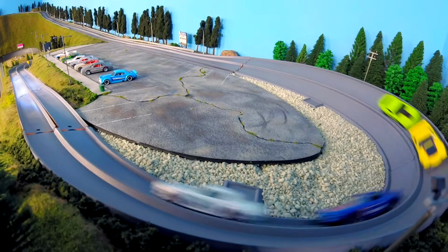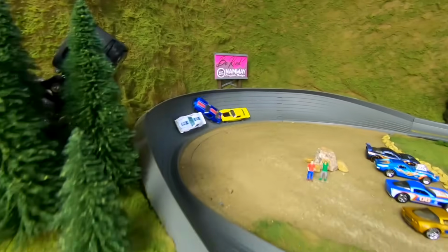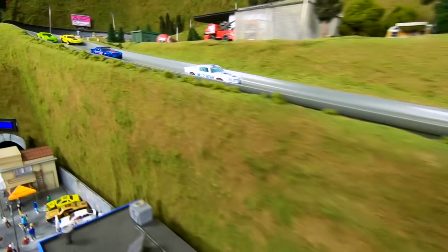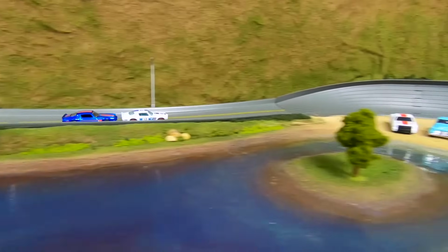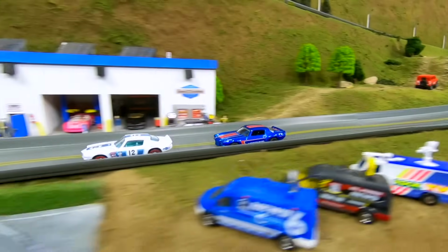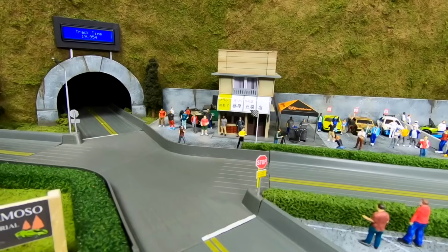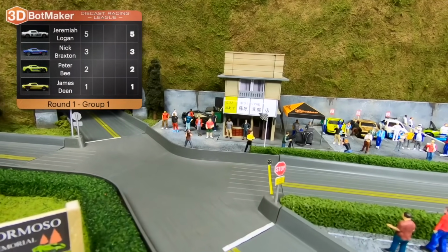Jeremiah Logan out in the lead, followed by Nick Braxton. James Dean in the yellow car on the outside. Here they go into the open section of track. We've got some contact between Nick Braxton and Jeremiah Logan. Jeremiah pulling ahead, Nick Braxton on his tail, literally. It's a close race around the final corner, and it's gonna be Jeremiah Logan, Nick Braxton, Peter B., and James Dean finishing in that order on the first race.